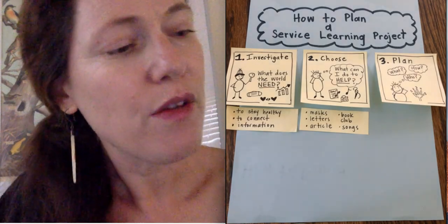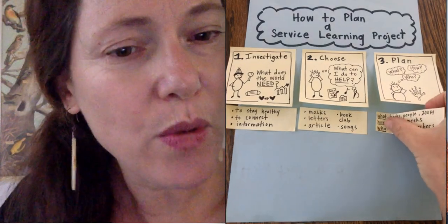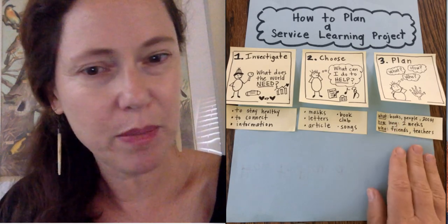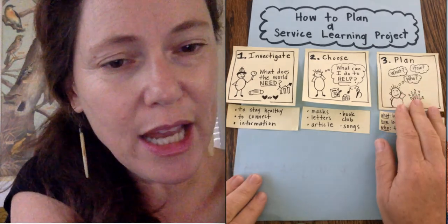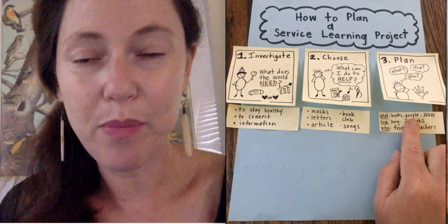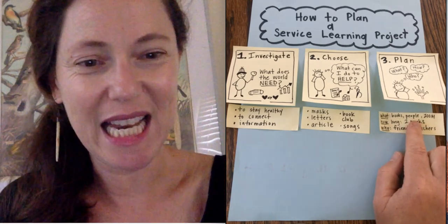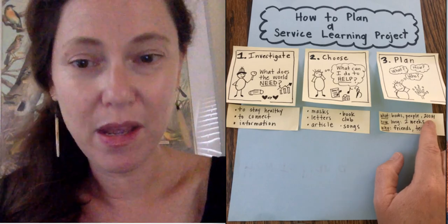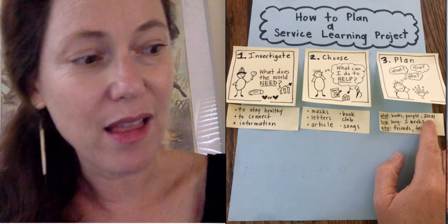So for my project, the things I will need are books, like digital books, because the libraries are closed, but I think I know where to find those. People, I know a lot of people who want to connect and read books, and Zoom so that I can talk to them. We can all meet and have a club.